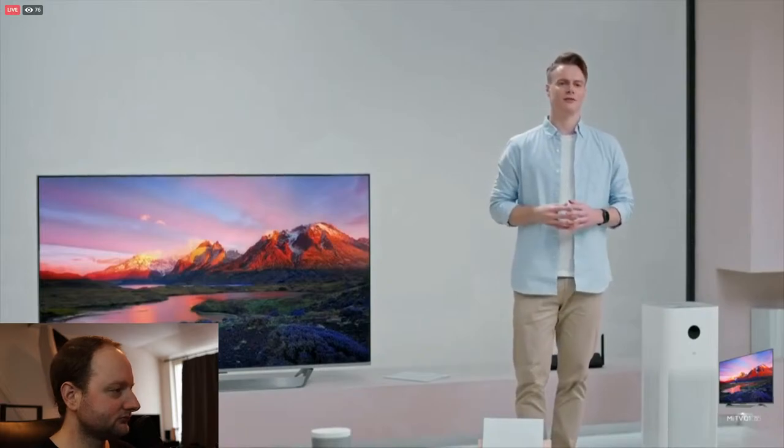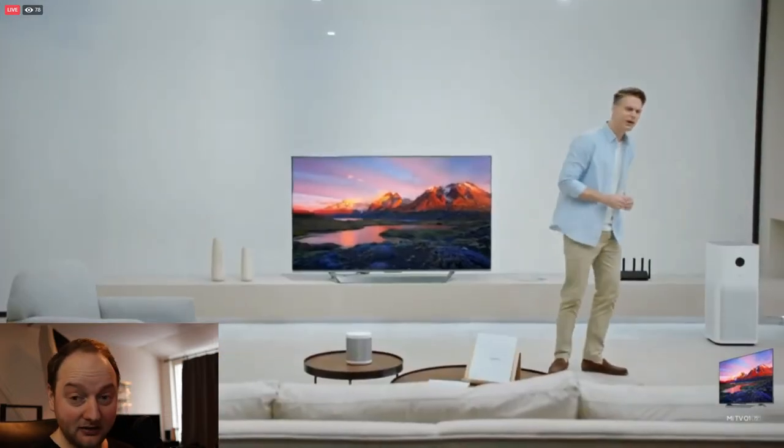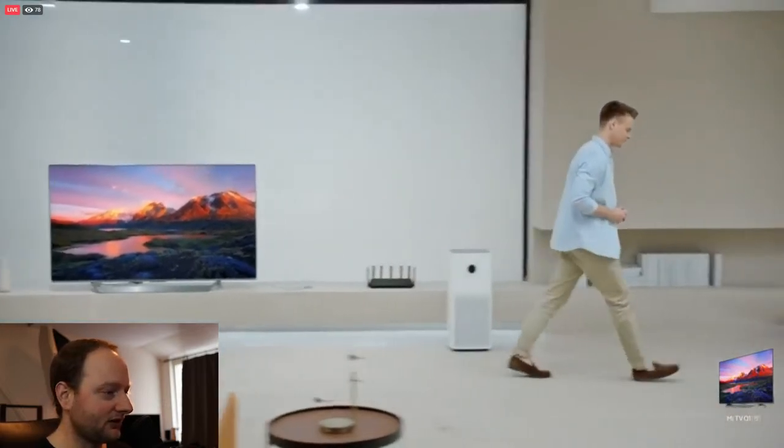A better TV for an even better price. And if you time it right, you can get this incredible TV for less than 1,000 euros. It's time for you to live life in quantum clarity. I do have one last incredible product to introduce today. And the Mi 11 as well, by the way. But we'll talk about that in a little bit as well.